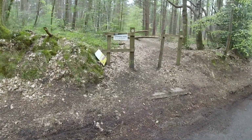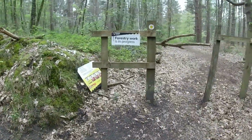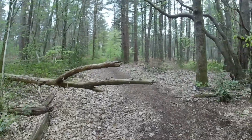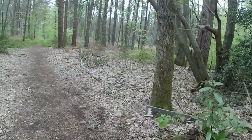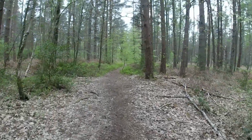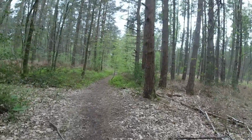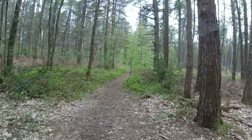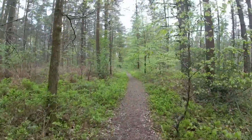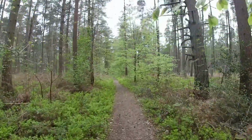This is where they were doing forestry work earlier in the year, and it was kind of cordoned off, but all back open again now. So we'll go back through here and see if we can spot any wildlife, and then see if we can spot the cross-country cycle track.